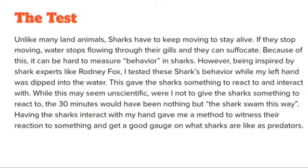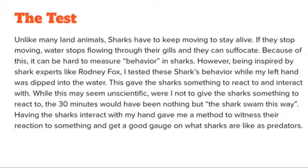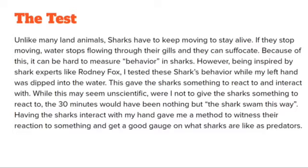Unlike land animals, sharks have to keep moving to stay alive. If they stop moving, water stops flowing through their gills and they can suffocate. Because of this, it can be hard to measure behavior in sharks.